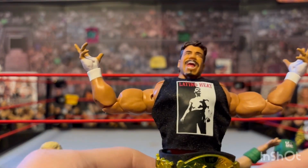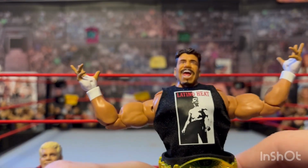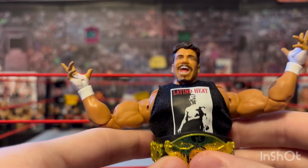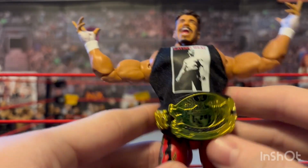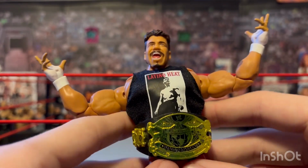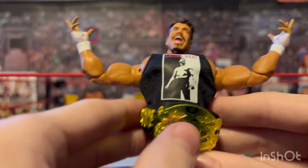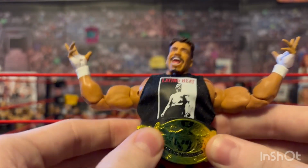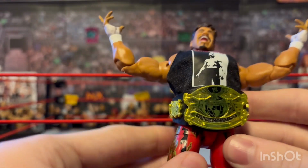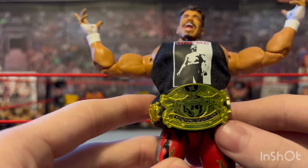All right, this figure. I know this figure got a lot of backlash in the wrestling figure community for being too big of an upper torso. I don't care what people have to say. This figure is absolutely amazing. This Eddie Guerrero, just the gear is so good. The head scans are fantastic. Everything about it is amazing. The only thing is the torso is not the greatest. That is why it's not on my top 10. The torso is not the best, but it's not as bad as what people act like. People act like this is one of the worst figures ever. This figure is fantastic. It does not get enough love.